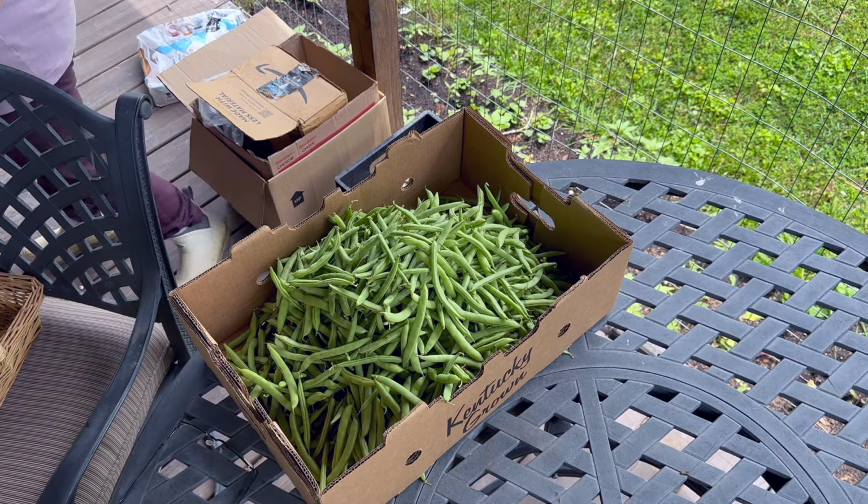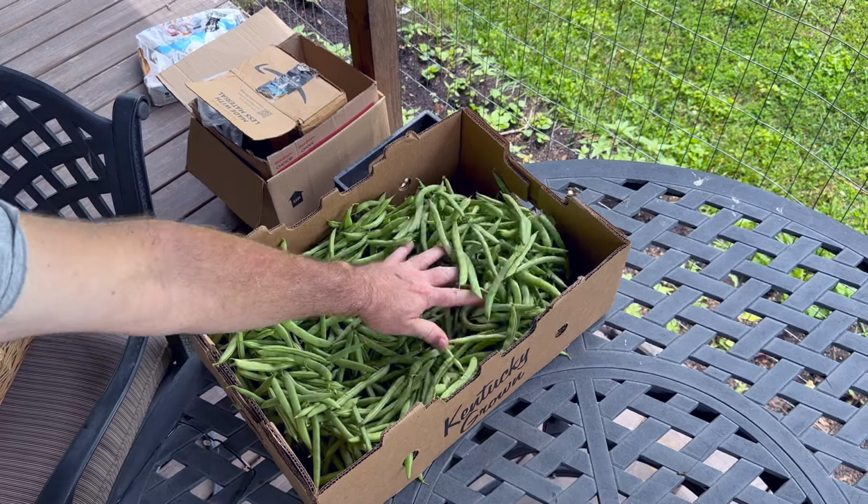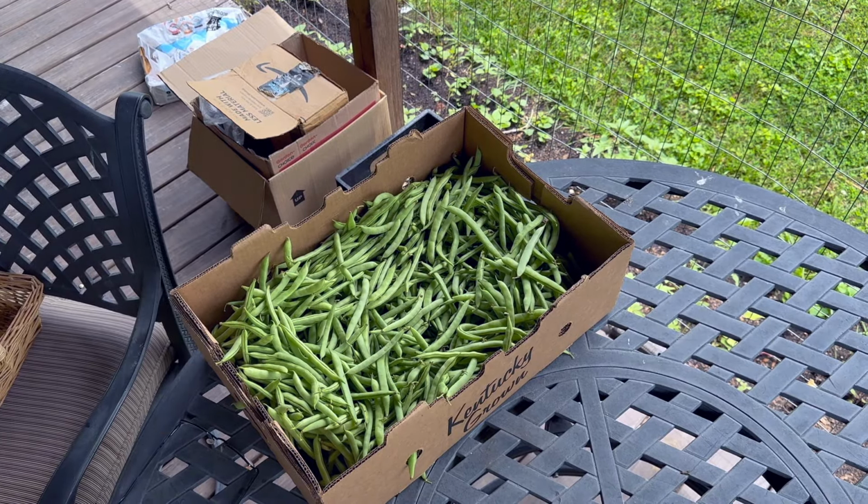Folks, that's just one day's harvest off of really 3 rows of beans because of the way we planted them. But that's a lot of food.